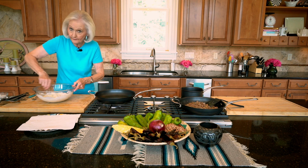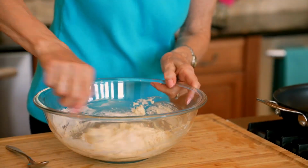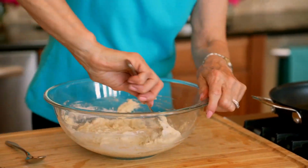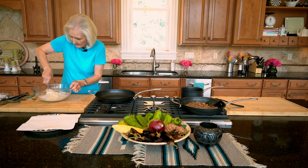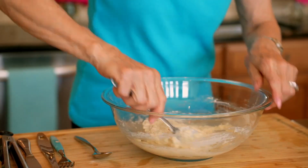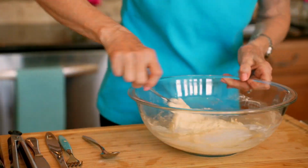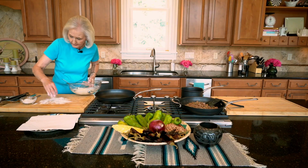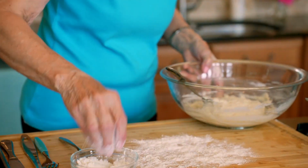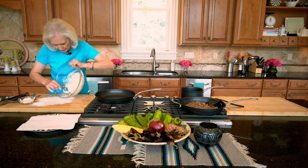So the ingredients are very, very simple for fry bread because the original fry bread was very, very simple. And they probably used water as opposed to milk. But today, fry bread uses milk for the flavor. Then I add some flour to my board. And I'll need a fair amount because this is a pretty sticky dough. And I turn this out.